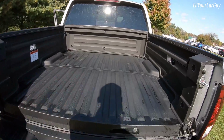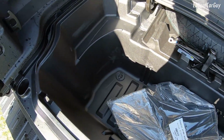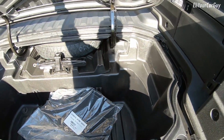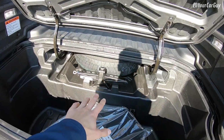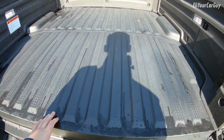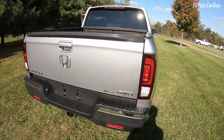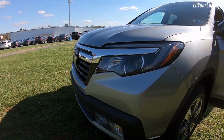In addition to your composite bed, you do have a much deeper area of storage here for extra gear that you might need to haul while going on a trip or just driving around town or home from the hardware store. Deep in further is a spare tire and jack. Daytime running lights.